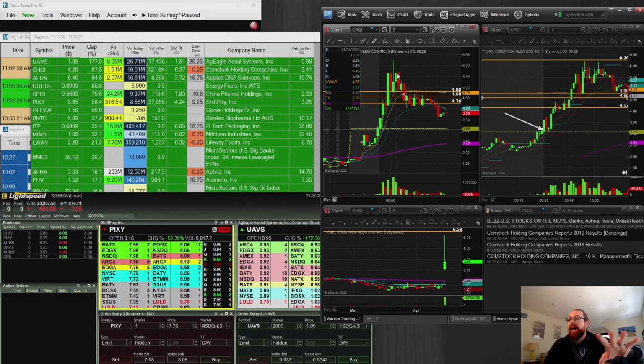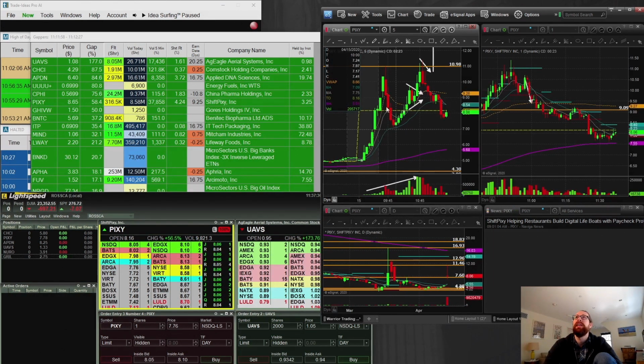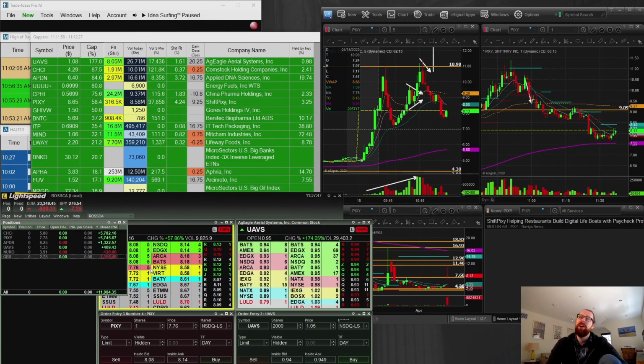10 a.m. I was done with this stock, and that's when I switched my focus back to Pixie. Because at 10 a.m. it was selling off right here, but then starting to come back up to the VWAP. So I just switched gears. I didn't trade it until this area here, but this is when I started looking at it again. So that was my day.